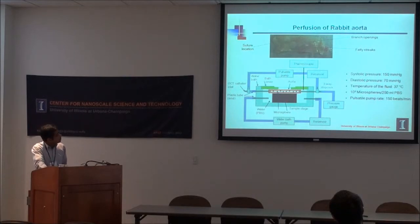So this is one example of the extracted rabbit aorta. You can see some branch vessels over there, and you can see some fatty streaks that contain the plaques. We built a customized flow chamber to perfuse the microspheres on the rabbit aorta, and we set the parameters so that they mimic the physiological conditions, for example, the blood pressure rate and the flow rate.